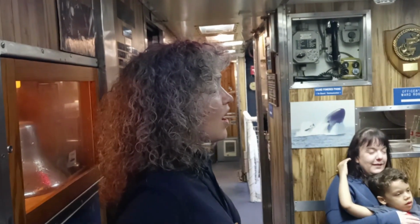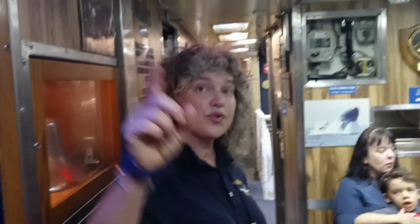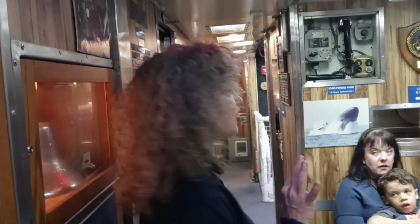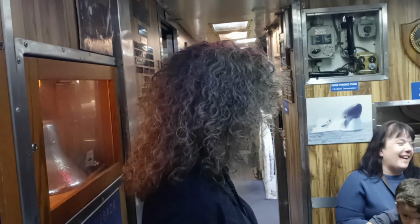No, we're not done with the tour. Actually, we're ready to go to another section. We are going to go through this half door. We're going to go into our control room next. It's going to stop looking like an RV and more like a sub through this half door.